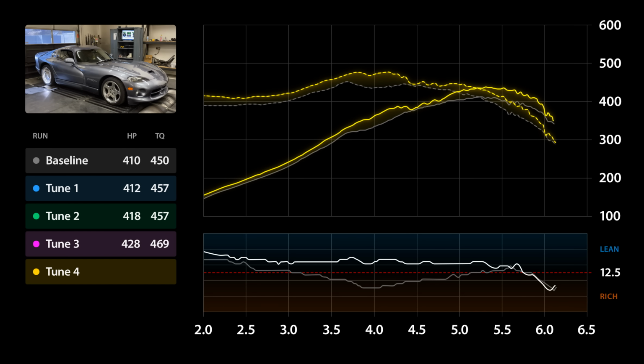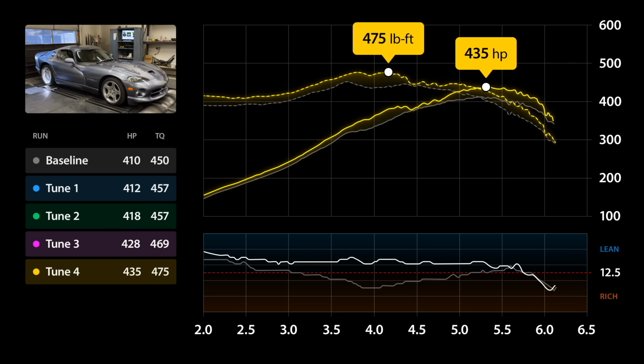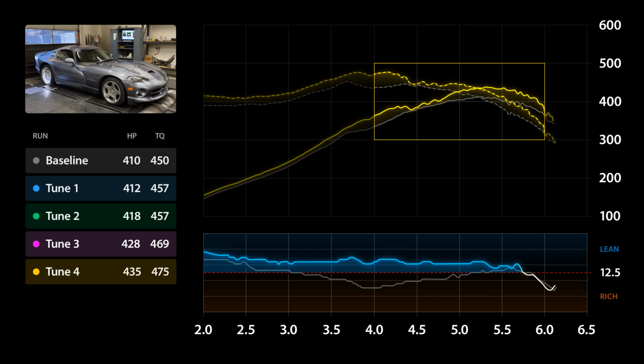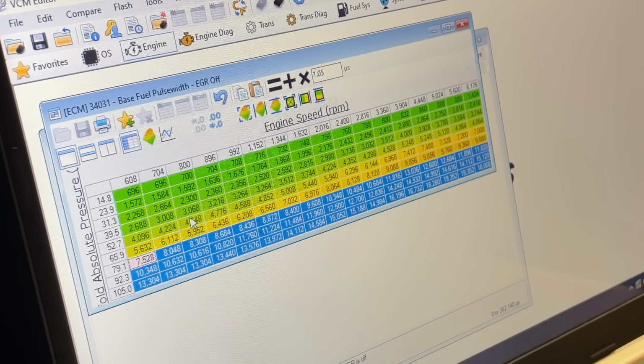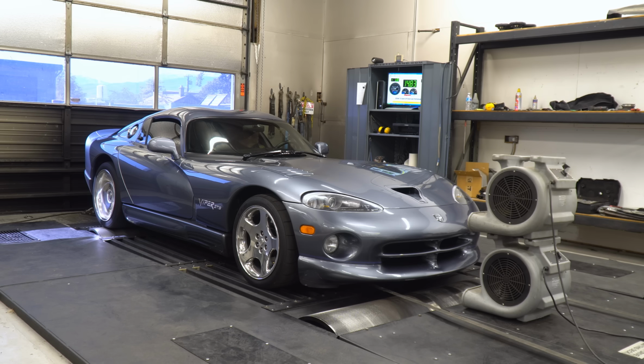Our timing and fuel changes enabled the Viper to make 435 wheel horsepower and 475 pound-foot of torque. But the AFRs were pretty lean throughout most of the run. This caused some detonation above 4,200 RPM, which can be seen by the turbulence in the horsepower and torque curves. This is a common side effect of significantly advancing timing without making requisite fuel increases. So now we're going to try to bring those AFRs down by increasing fuel by 5% across the entire RPM range.